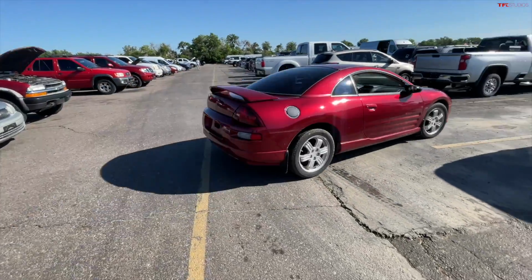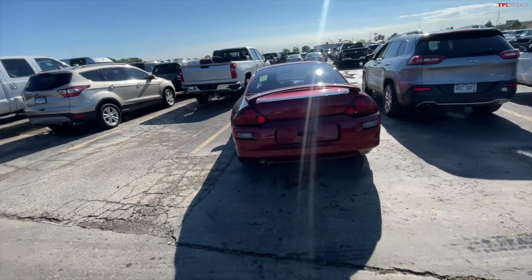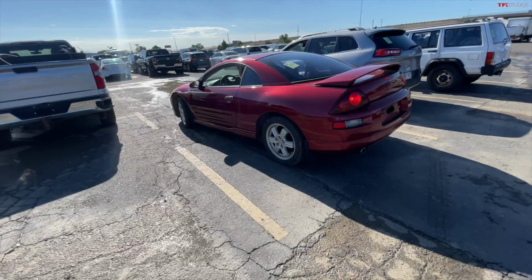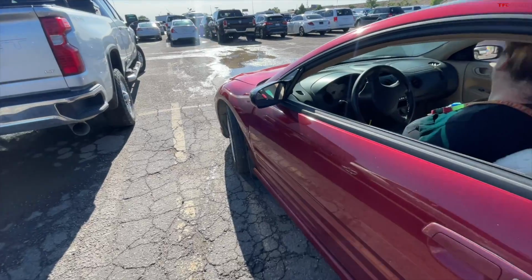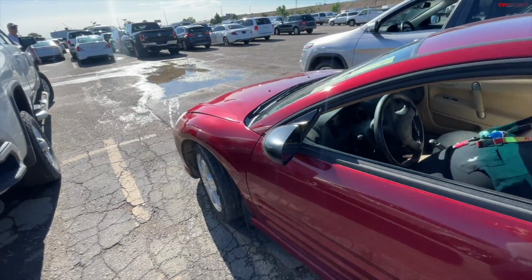Kind of peppy. Let's see. Oh, it's the GT, so it's got the V6. I believe he's had a 3-liter V6. It's got 200,000 miles on it. Let's see. Any lights on the dash there? Nope, not that I see. No lights on the dash? It took off fast on me.